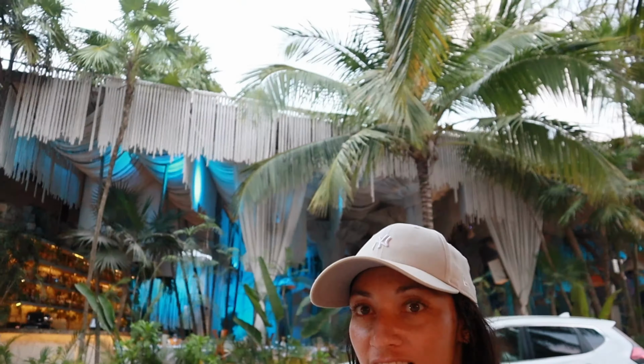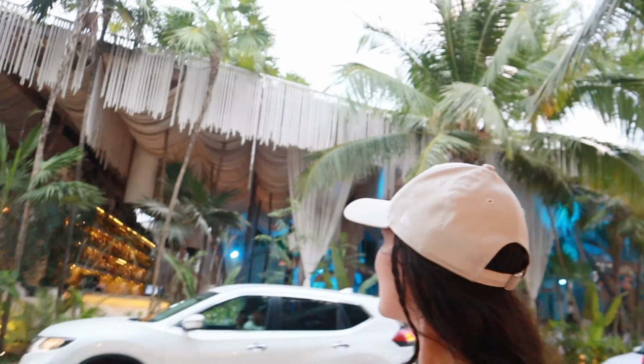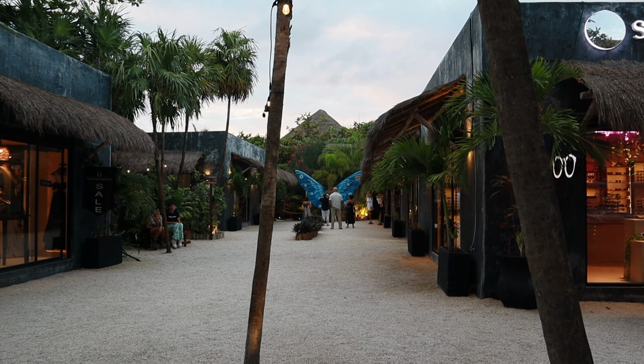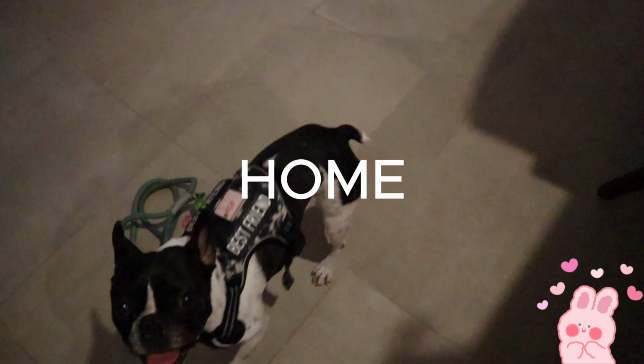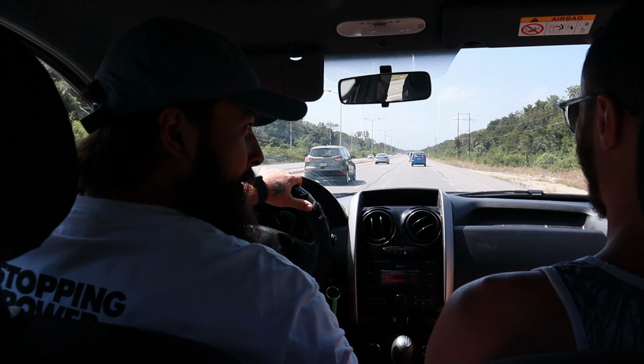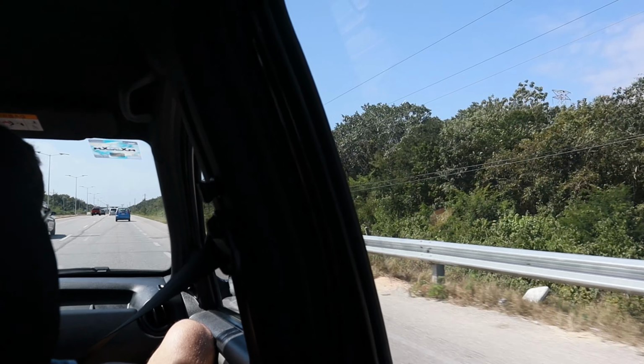So beautiful just to walk around here. Look at all these places, and they just have really beautiful design and branding. It's all about the branding, as we know, baby girls. Look at all these cute spots.